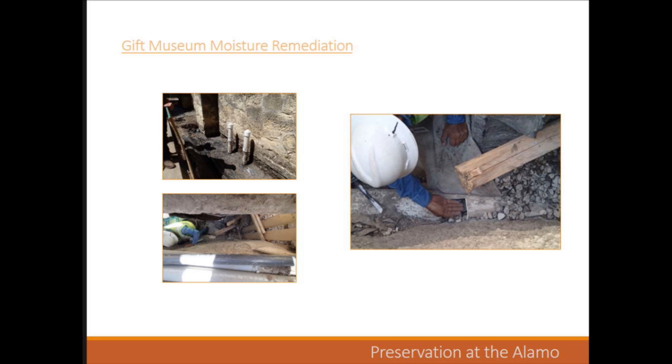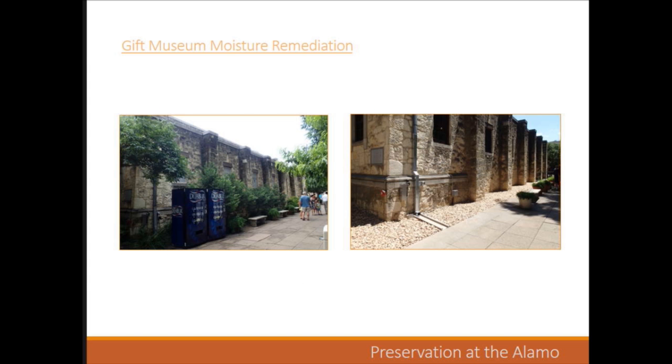The Gift Museum basement had been getting water for at least a decade, and we worked on this issue this past winter, spring, and summer to figure out all of the various causes and to fix them. The project was completed last month. Shown here is a problem discovered last year where the French drain ends and then restarts, leaving a section where water could not move to the sump pump.